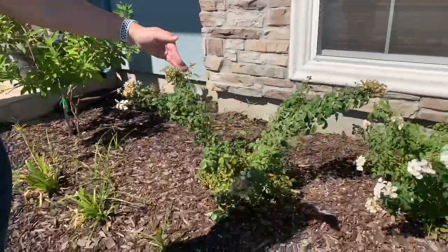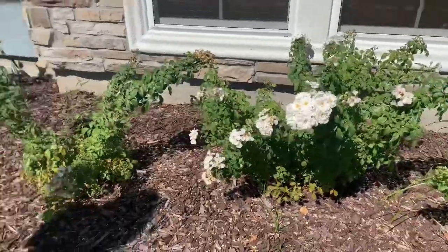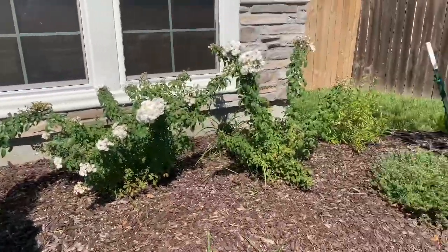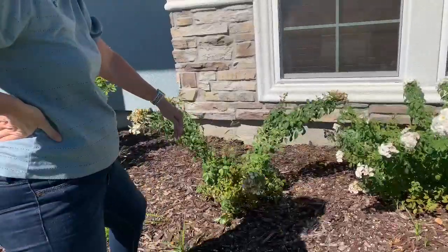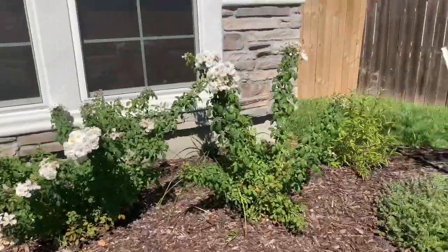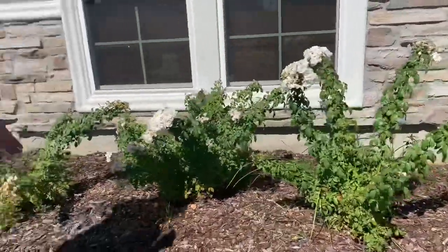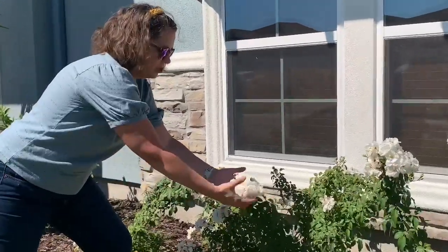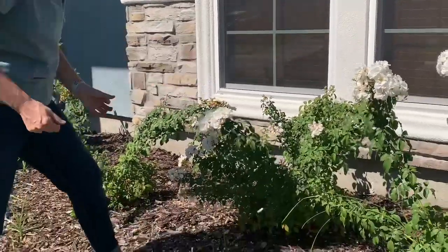Okay, now moving over to the next section. These are my white roses. I do not know what they are called. Like I said, I didn't pay a lot of attention, but they have some crazy limbs coming out on them. So I'm not gonna trim them yet. I'm gonna wait a little bit longer until it gets time to trim the roses. I'm just letting them go wild right now, and hopefully later on I can get them into a better shape. But they have beautiful clusters, just clusters of roses on them.